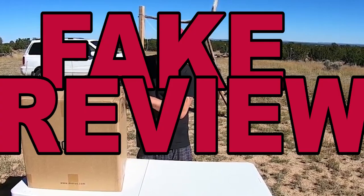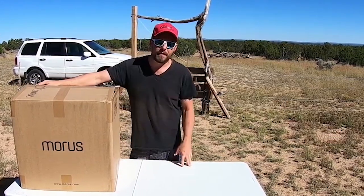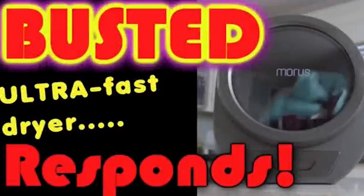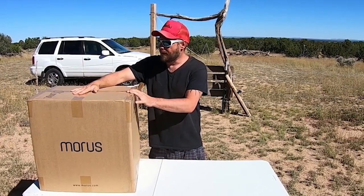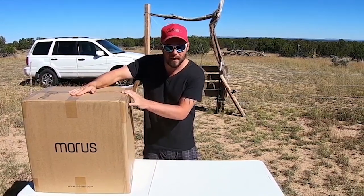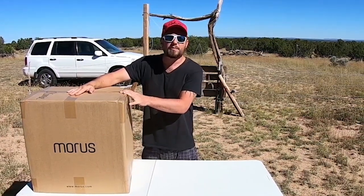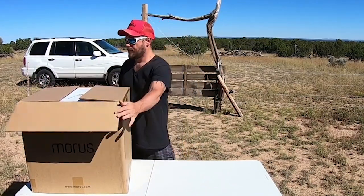Here, the good people at Morris sent me out a dryer that can actually fit in my RV. Have you ever wondered what it would look like if I actually got my hands on one of these scam products that I debunk? The shipping was really quick, and I can't wait to open this up and see if it works and see how much power it uses and stuff. But I've always wanted something that I can fit in my RV.